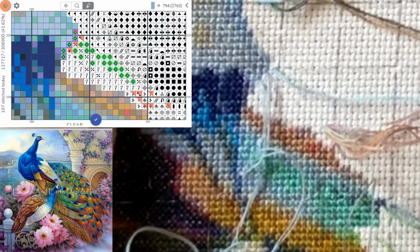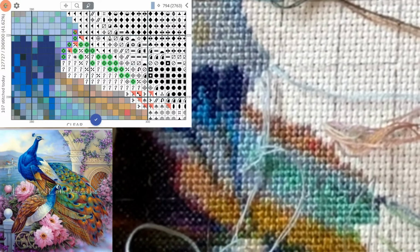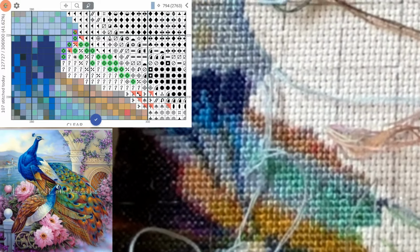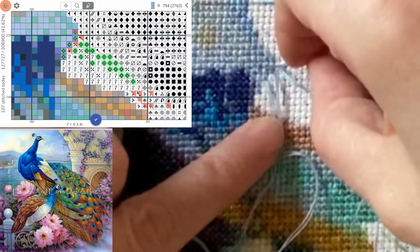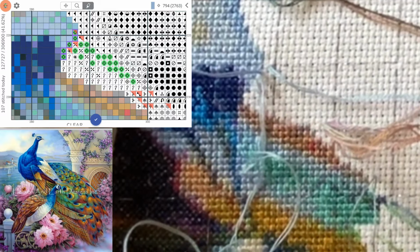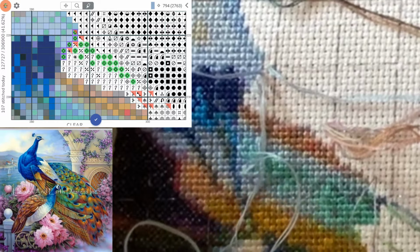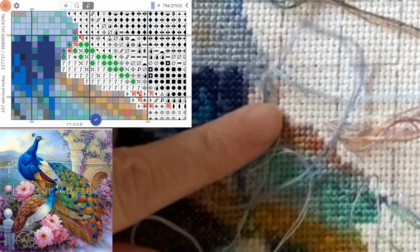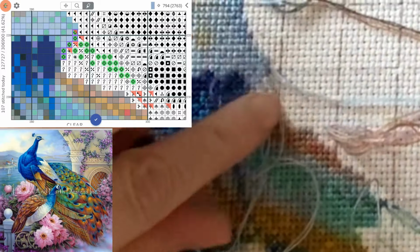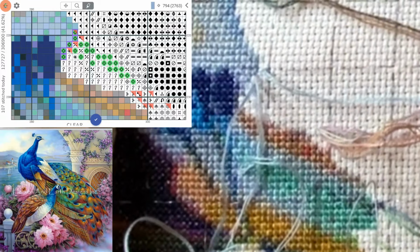That one is dark. That one's too long. I didn't quite pierce the fabric in the right spot. Made for a wonky stitch. I'm just being picky. Probably nobody would have noticed, except for me.